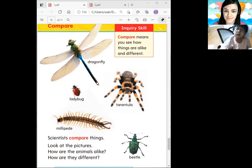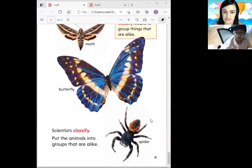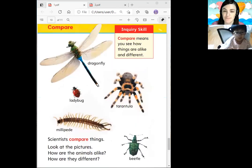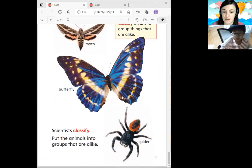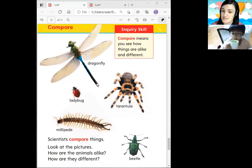Scientists compare things. Look at the picture. How are the animals alike? How are they different? Mm-hmm. So, what do you think? Oh, let's also look at these ones as well. So these ones might help. Moth, butterfly. Yes, we have a moth, a butterfly. Oh, and what's that one? Spider. So which of these animals is similar?